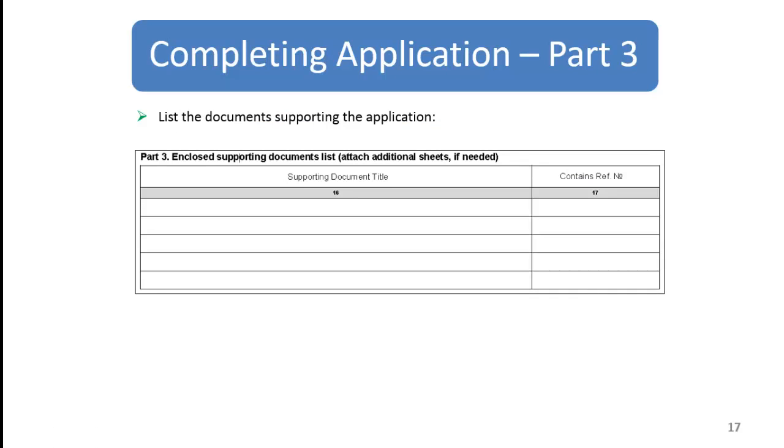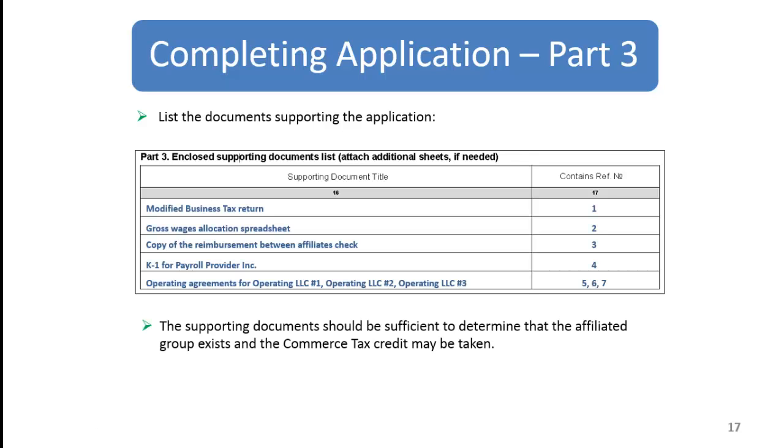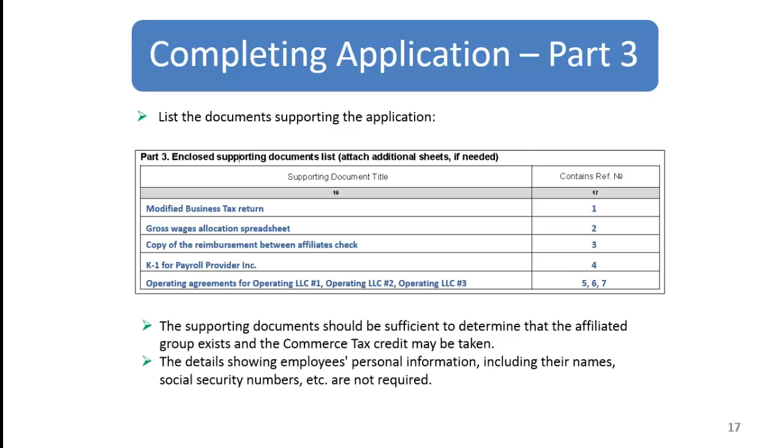Part 3 of the application is used to describe and reference the supporting documentation provided. The supporting documents should be sufficient to determine that the affiliated group exists and that the commerce tax credit may be taken. The details showing employees' personal information, including their names and social security numbers, are not required.